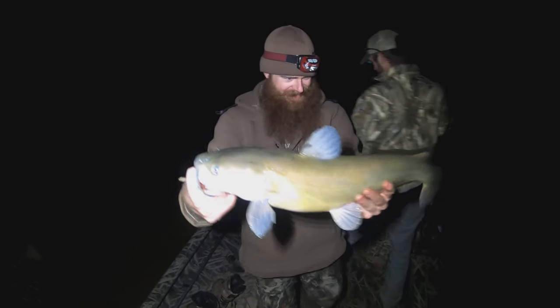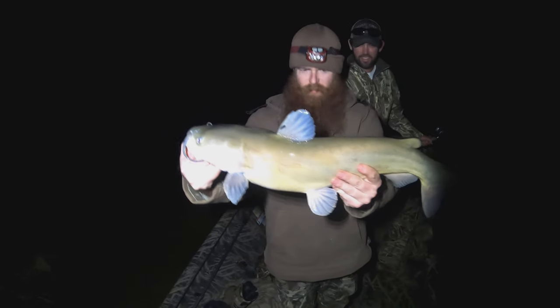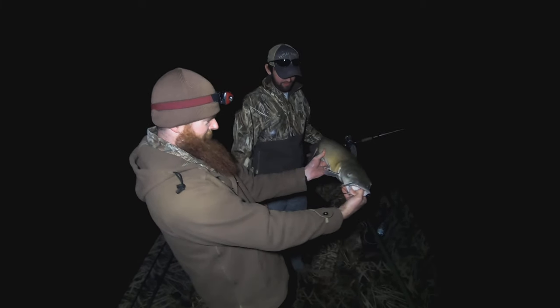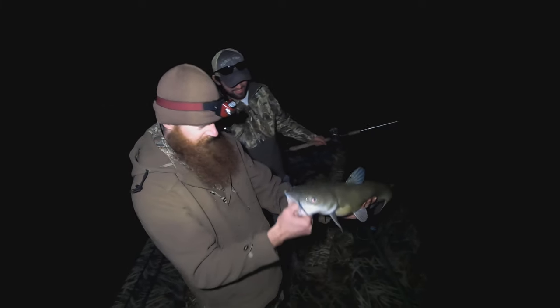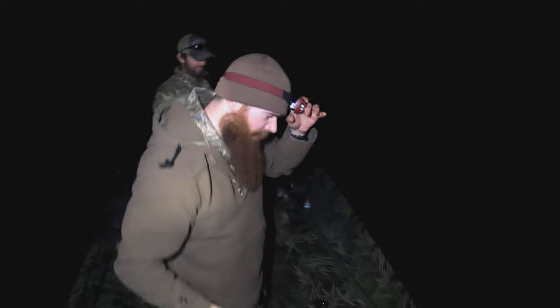Nice one. About a probably 5 pounder. 4 or 5. Nice fish. Yeah. That's awesome. That's a real nice channel cat. Got some good pictures of him? Yeah. Alright, too late to cook him up now.